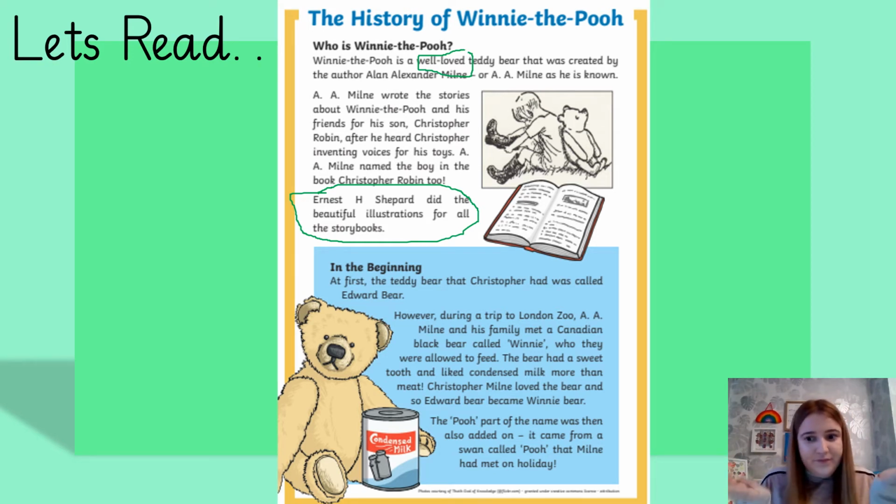Not the same guy, but two different people, but they do all the illustrations. Okay, let's have a little look at the next part of the text.